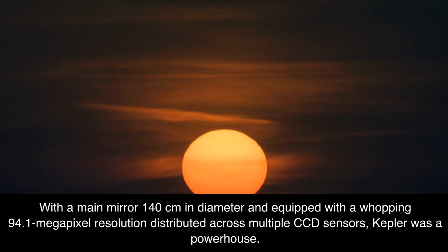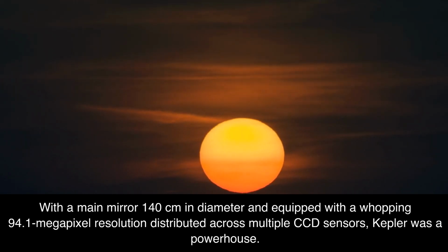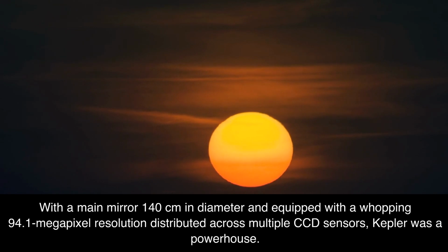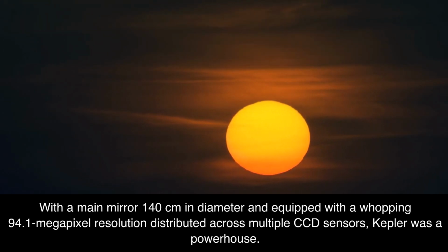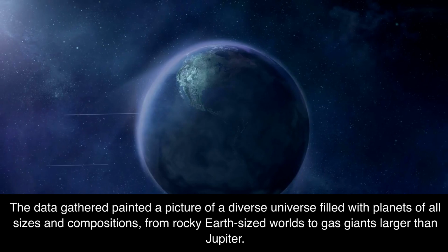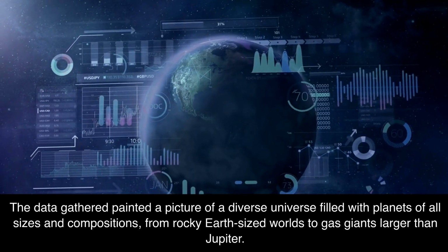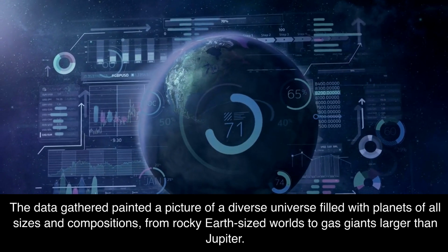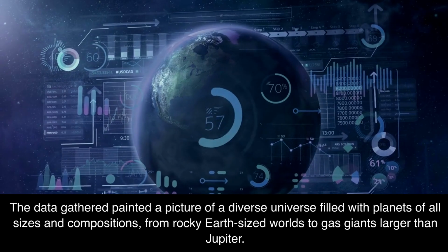With a main mirror 140 cm in diameter and equipped with a whopping 94.1 megapixel resolution distributed across multiple CCD sensors, Kepler was a powerhouse. Over its 9-year mission, it confirmed the existence of 662 exoplanets. The data gathered painted a picture of a diverse universe filled with planets of all sizes and compositions, from rocky Earth-sized worlds to gas giants larger than Jupiter.